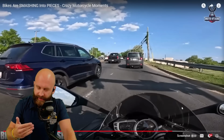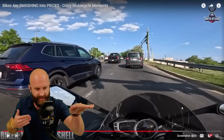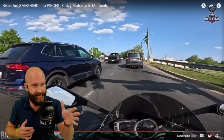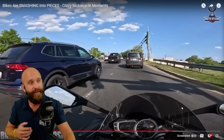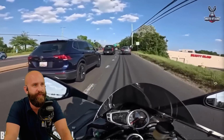go ahead and release a little bit of that throttle so you can start kind of going back, because you're going less than the flow of traffic. And it's going to allow them to come in because they're going to do it anyways. Just allow them to come in. Come on, bro. No turn signal.